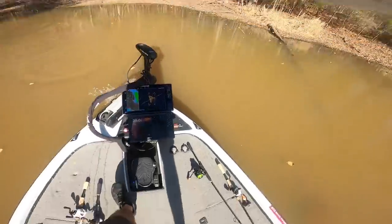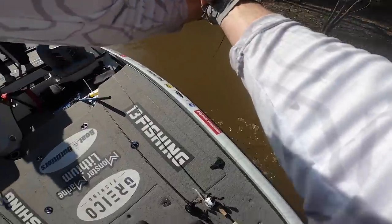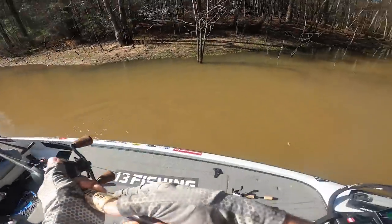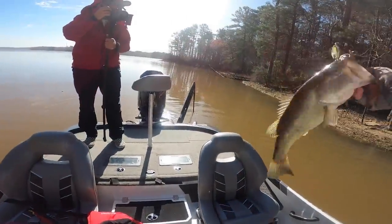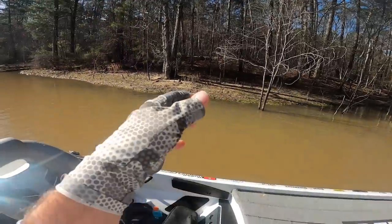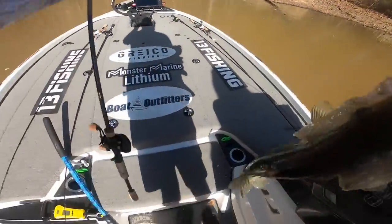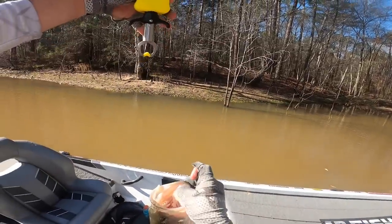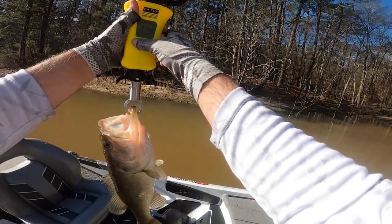Not a bad one. There, fight hard. There we go. Not a bad one. 2 more foot of water, there'd be so many more trees in the water. It'd be crazy. I guess they're up shallow though. That couldn't have been more than a foot of water up there. Fish was in like 6 inches of water.